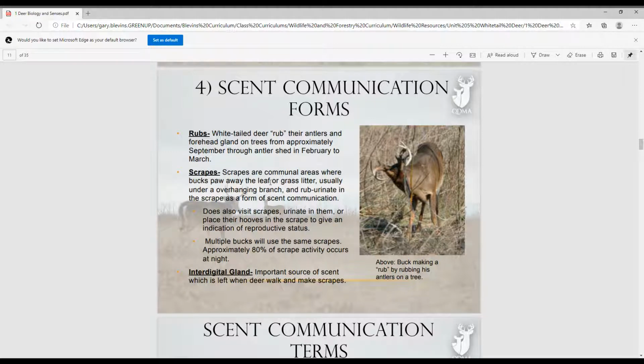You have scrapes. So scrapes are an area where they've pawed all the ground up. So you'll have kind of a circle anywhere from maybe 2 foot in diameter, as big as a car hood, and everything is just bare dirt where they've pawed the ground, no leaves or anything. And typically there's going to be an overhanging branch, so a branch about head height, for them to be able to rub their face on. And so bucks and does both use scrapes.